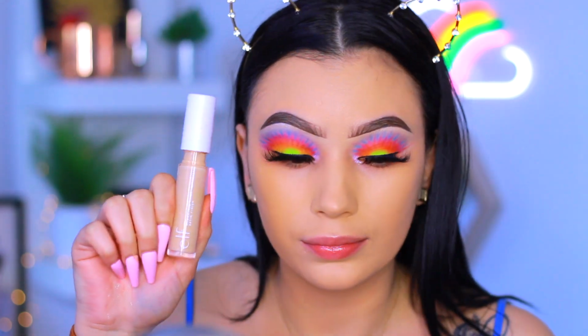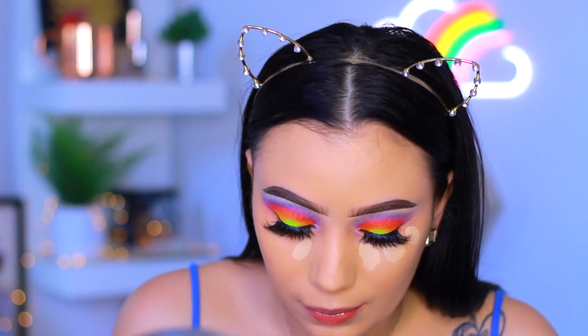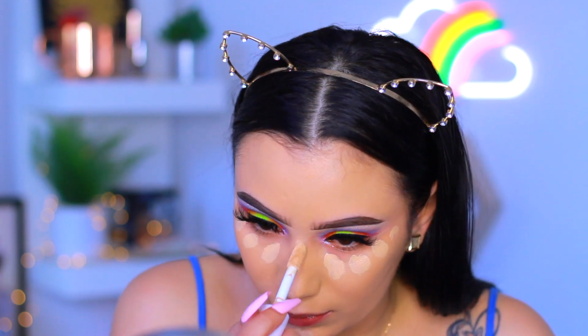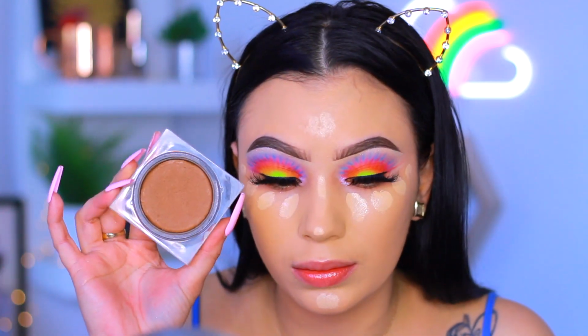And now for concealer, I'm taking my e.l.f. Hydrating Camo Concealer. And a little bit goes a long way with this concealer. It's super full coverage and so hydrating underneath the eye, which is why I love it. So yeah, I'm going to conceal underneath my eyes as well as on my nose, my forehead, and my chin. And then I'm going to move on to cream contouring.